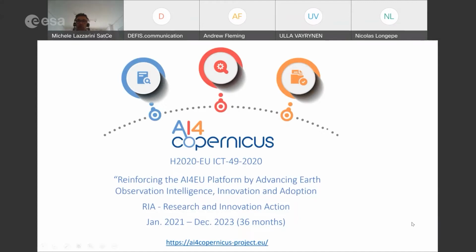I suggest you also check the website because there is a lot of interesting information, especially about funding. We have a project where we actually manage open calls for external entities. So there are always some initiatives going on. Again, have a look at the website for more information about this point.